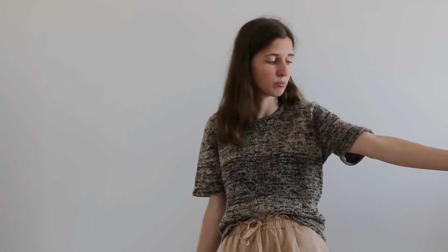This is the wool I used for the t-shirt, and as I said in my last video, it is probably not the best yarn for a summer project or a short sleeve project, because it's really warm. But I hope I can wear it a little bit more in fall, and otherwise I would just use it as a layer piece in winter.